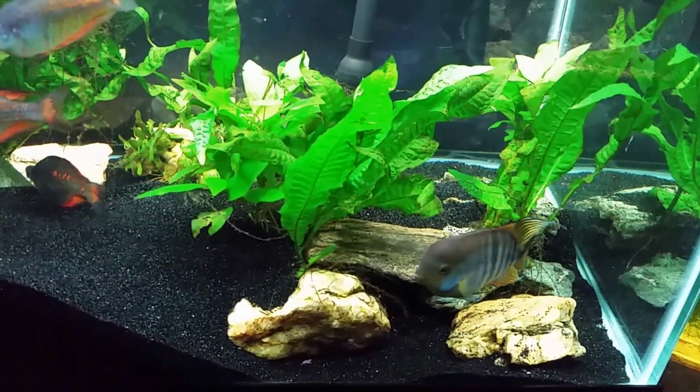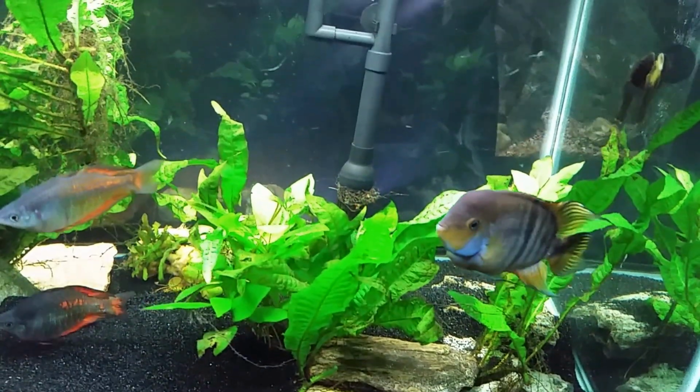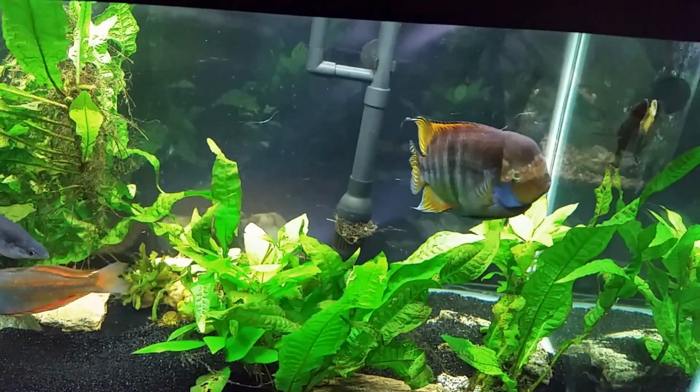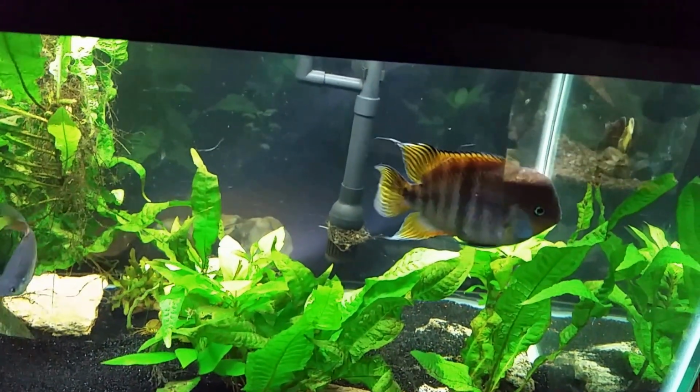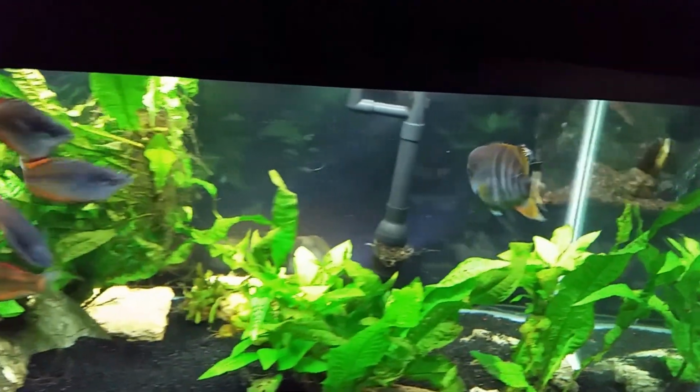If I ever run across a female, I think I probably will get a female for him, and we might get to see some amazing colors if he goes into breeding sort of competition colors. That would be fantastic.